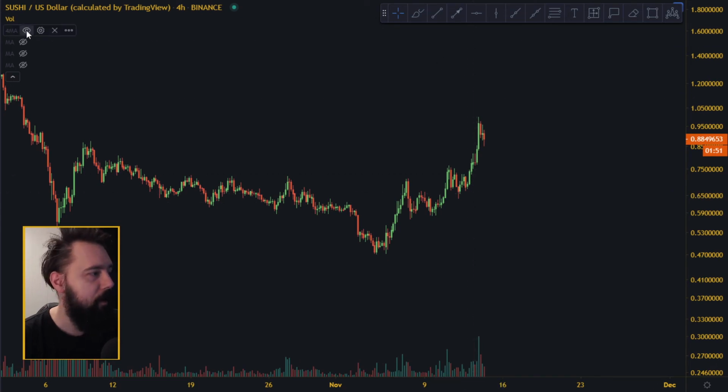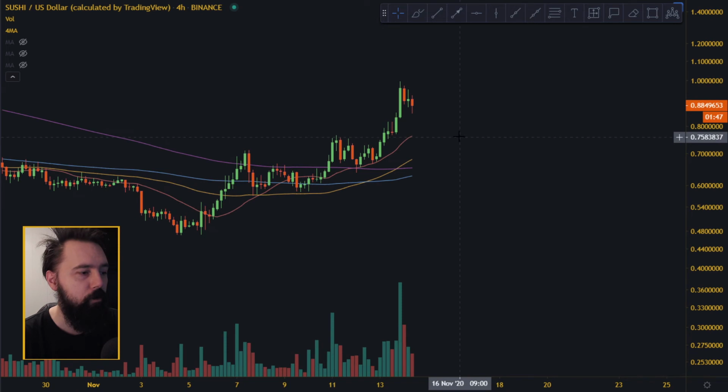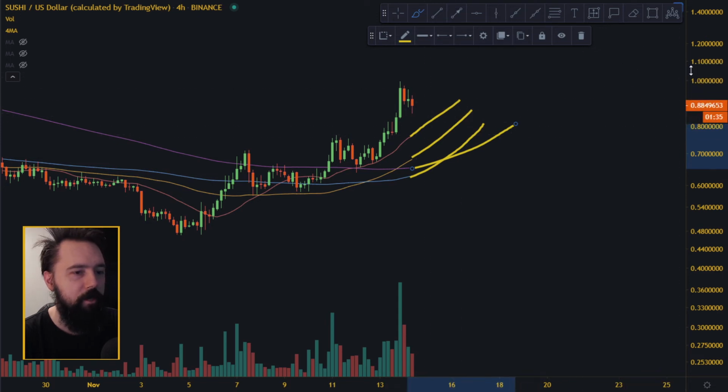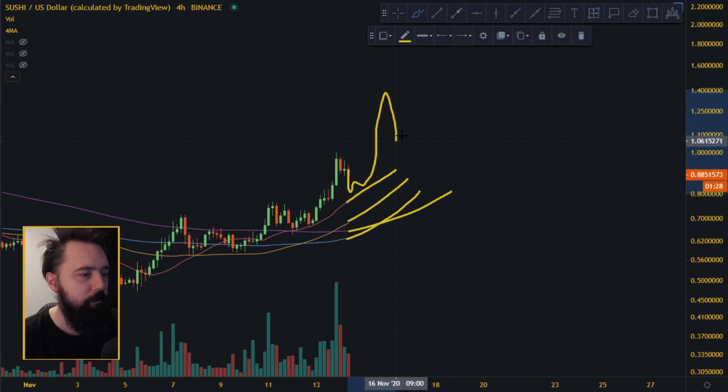So what's gonna happen now? We're still gonna look at the moving averages and how the moving averages are used for the price to climb higher. The 20, the 50, the 100 and the 200 are gonna go next to each other, and the price is gonna touch the 200, bounce up, then touch the 200 again and bounce out.